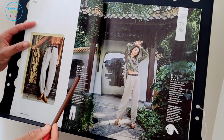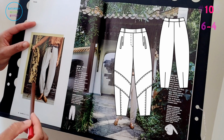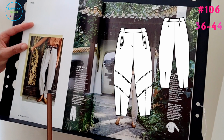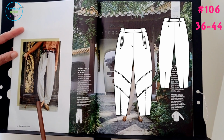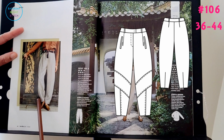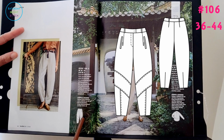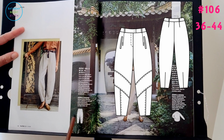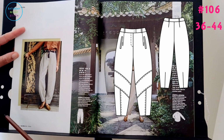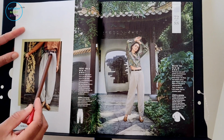And then the other thing that we have is trousers number 106. And this is an interesting style of trousers. It's sort of like baggy. It calls back the 80s style of really baggy trousers, but it's also got these interesting seam details whereby you can really make a feature of that by using contrasting fabric if you wish, or just using a contrasting thread like they have used here. And I think that's pretty cute. I also like the little styling element where they've used a silk scarf as the belt.